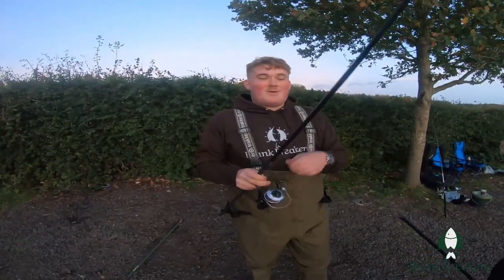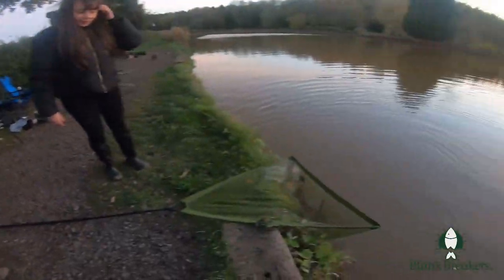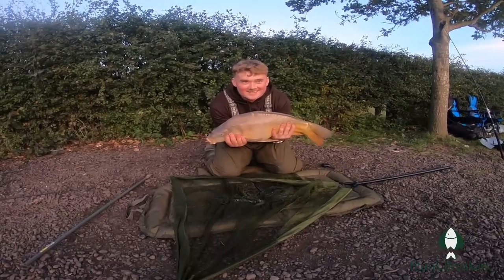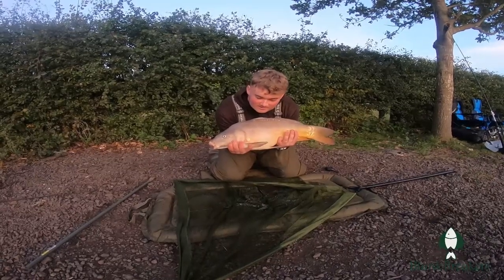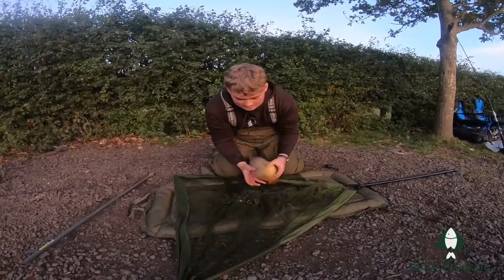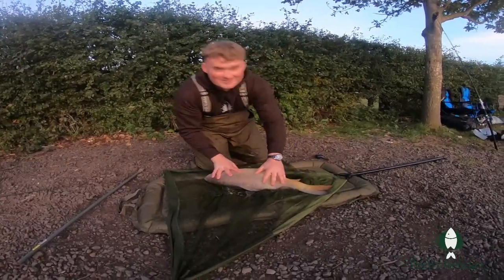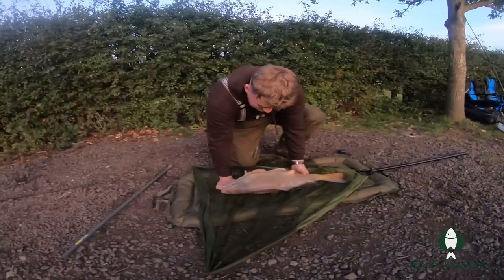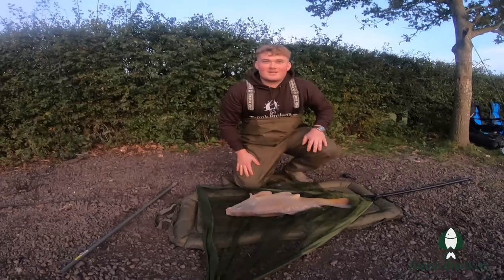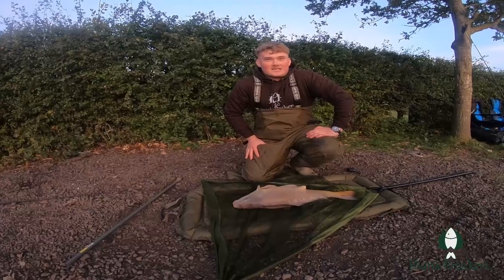Guys, that is a fish in the net, mate. Relieved. We've not ended the day on a blank. Right, guys, there he is. 14 pound mirror. Beautiful. Right, the end of the day. We're going to get him back. You can't swim on land, mate. He's trying to become a stone carp. But yeah, nice fish, mate. Beautiful fish, isn't it? We'll probably end it there and tune back in with you when we're here again on Wednesday. See you in a bit.